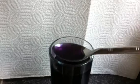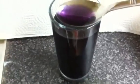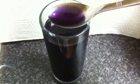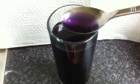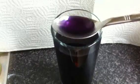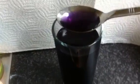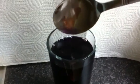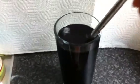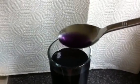Right. I might do other tests that I've seen on YouTube that I just thought would be fun. Oh, good. I think I'm getting better light now, so that's definitely 100% purple. So as far as the cabbage test is concerned, we are having a girl.